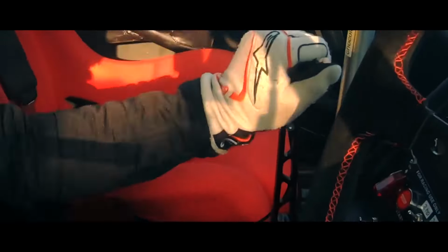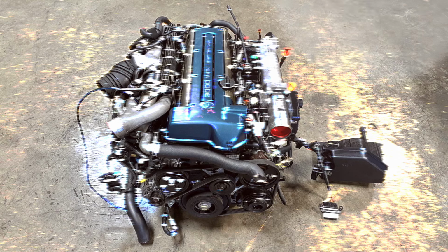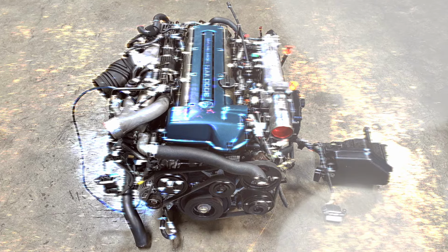Well, slow thinker, I'm going to be talking about one great engine that managed just to do that. And it's called the 2JZ GTE. It is a 2.6 liter inline 6 engine. Inline 6s are sweet, man. I'm going to explain how it's perfectly balanced.